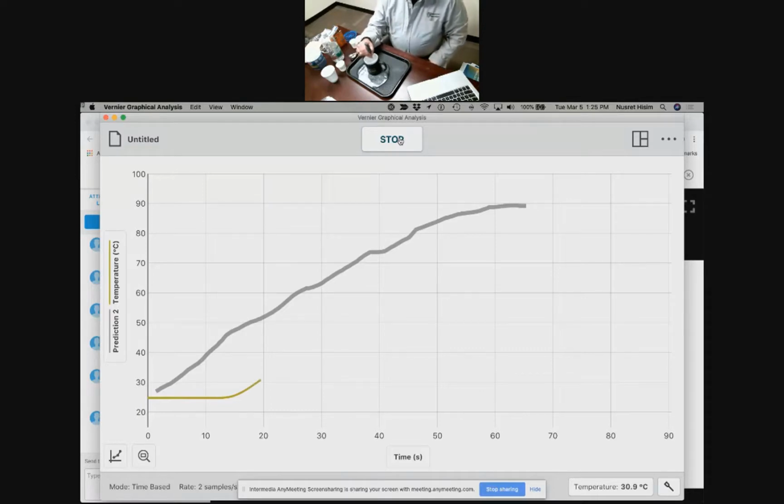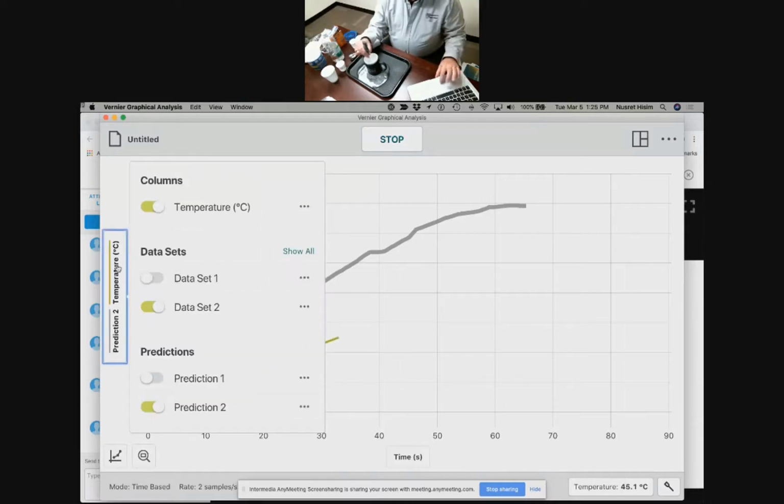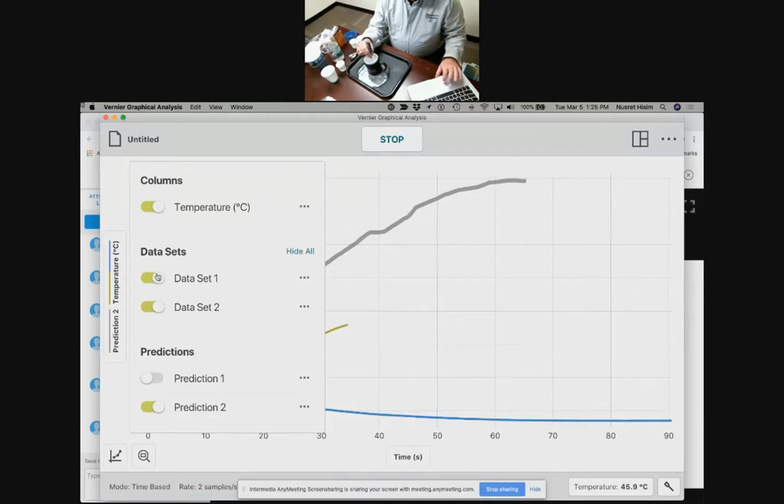Looks like the majority was right. The temperature does appear to be going up. Okay, and so I'll just keep doing this. We can compare this, even on the fly, to the other run. I can turn that first run back on, and so we can look at that one. So let me do that.